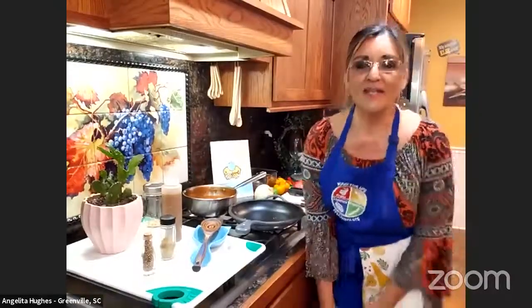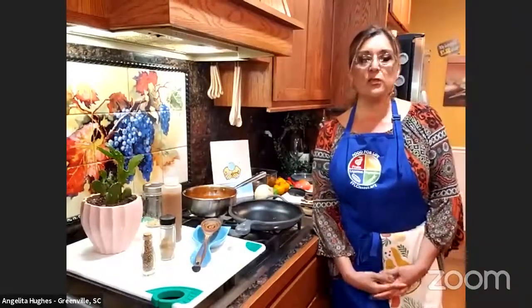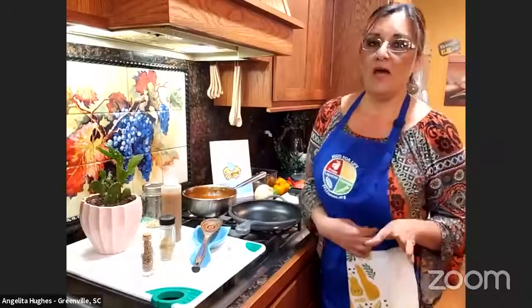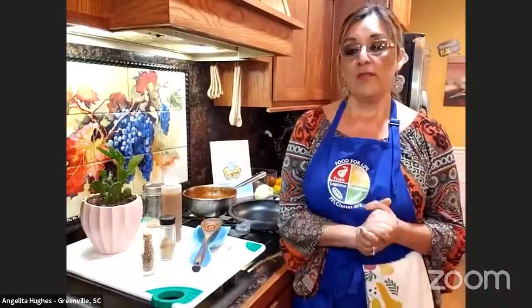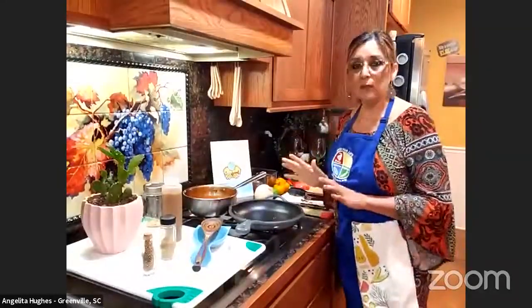Hi, my name is Angelita Alvarez Hughes, and I will be making a Mexican cooking sauce today. There's two ways of making it. You can make it really spicy or you can make it very savory. I sent a revised recipe over for the spicy one. And I already pre-cooked this because it does take a little while.